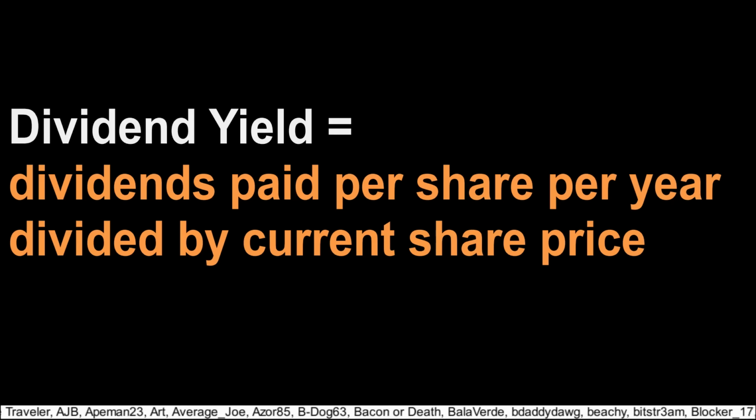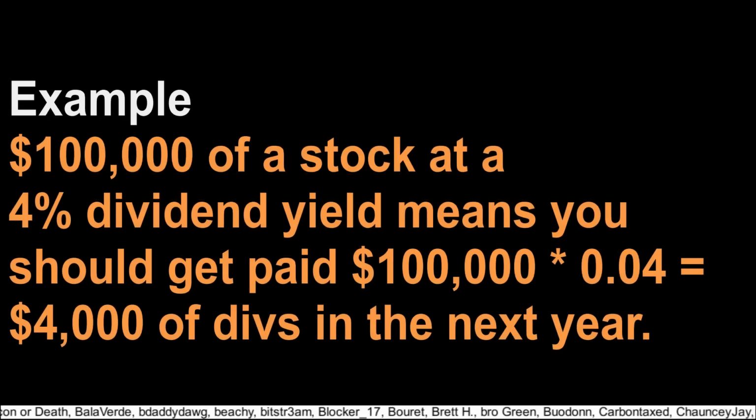Okay, to start with, pretty much all dividend investors understand the basics of dividend yield, which is just a financial ratio that shows how much a company pays out in dividends each year relative to its stock price. So if I owned $100,000 of a stock that was at a 4% dividend yield, then I'd expect to make $4,000 in dividends from it in the next 12 months, assuming the company didn't raise or lower their dividend.